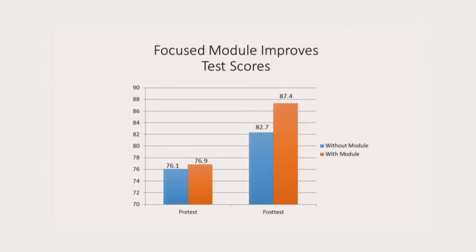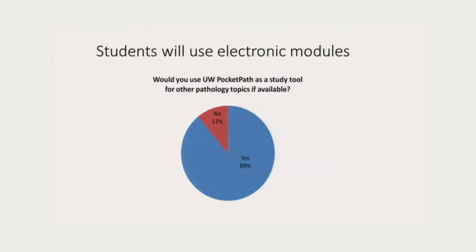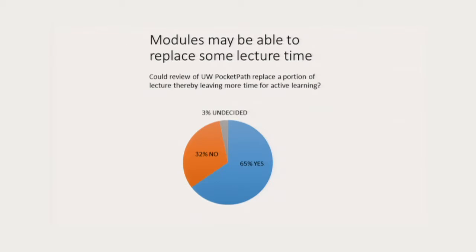I'll quickly show you some data on this. We've tested it on our current medical students, found that it did improve test scores between a pre-test and a post-test, but that's probably just because they were interested in looking at the new toy. So I don't put much stock in that. But we found that the students will use it. So approximately 90%, and we have replicated this in several classes now, it's always right around 90% are interested in using the electronic modules. The other 10% are not.